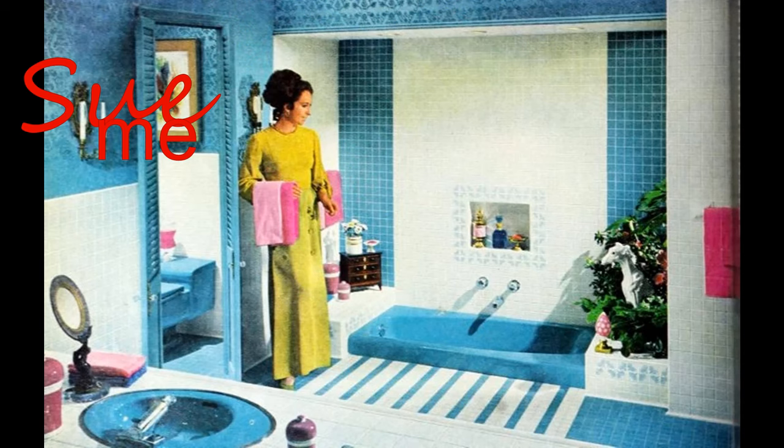Once again, this is early, late 60s. I'm going to say 67, 68 here. We have a fully sunken bathtub, and notice it's got that same angled configuration that creates little shelves on opposite corners of the tub. We have a very simple color palette once again, blue and white. Blue and white was just extremely popular in the 60s.